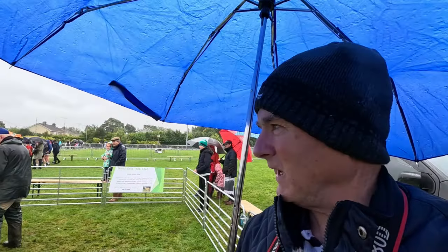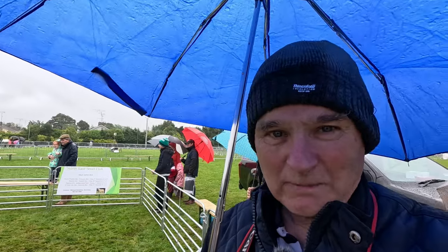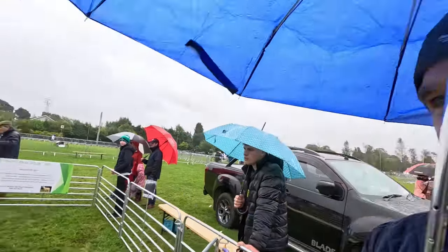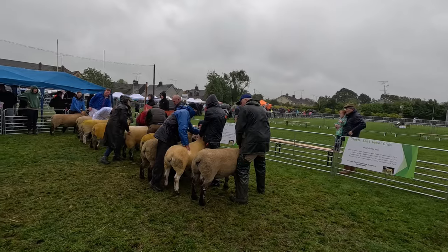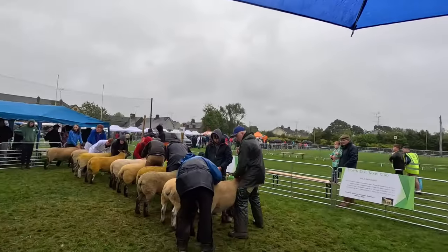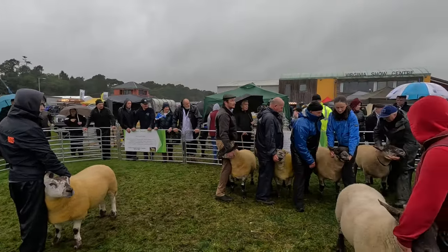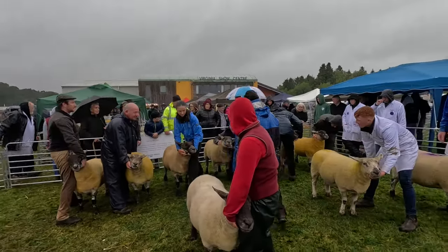It's amazing how they're judged, isn't it? See this guy here, he obviously knows something about sheep. So he's the judge, look. He's just touching the sheep, testing them. And then, of course, he's going to pick the winner. And who is going to get first prize? That is the question, my friends.